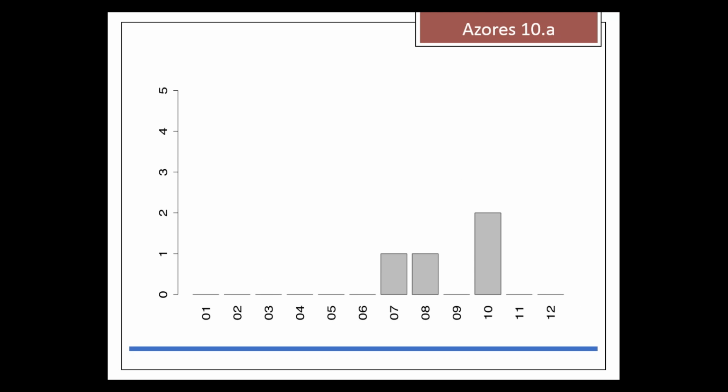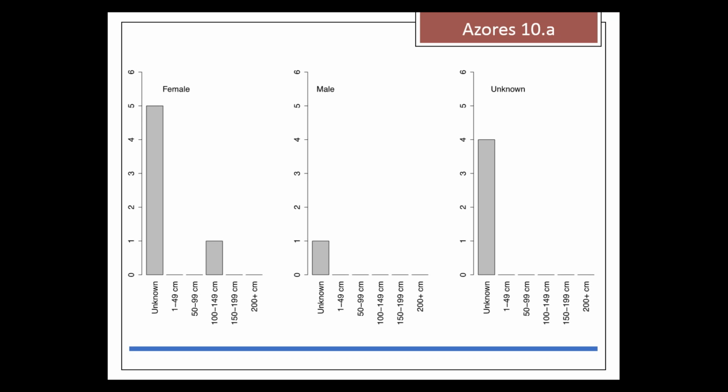I then took the Azores area and swapped it for the Cape Verde area, and this is when the females in that subdivision were caught. They were caught in July, August, and later in October as well. So I thought that they might be migrating at different times, but again, it's hard to conclude any of this because there is very, very little data from these areas.